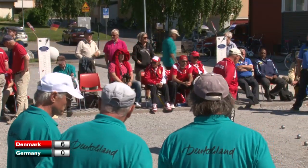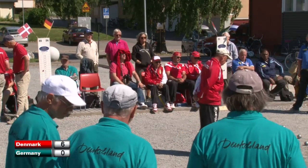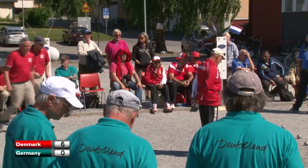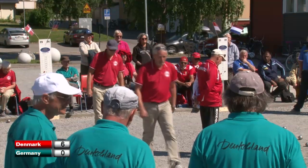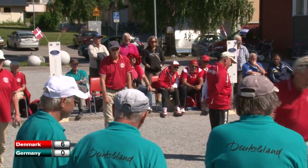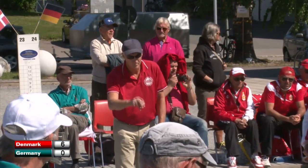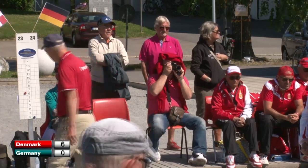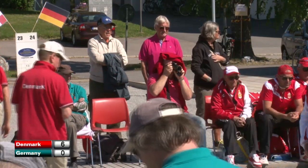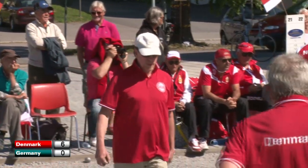And now they have a little meeting with the coach. I don't know why, since they have 6 points and been playing well. Maybe they try to decide length to play on. 7.5 meters. That's kind of obvious what they want to do. I would do it a little bit more discreet if I were them. It's like inviting Germany to play either on 6 or 10 meters.